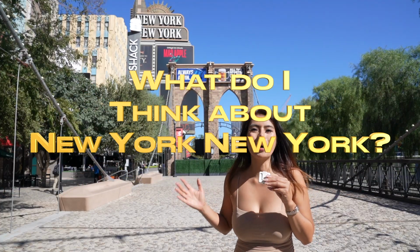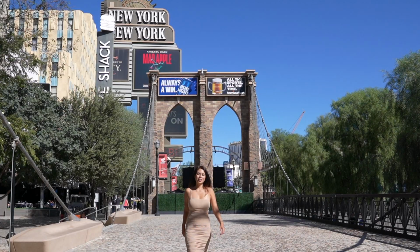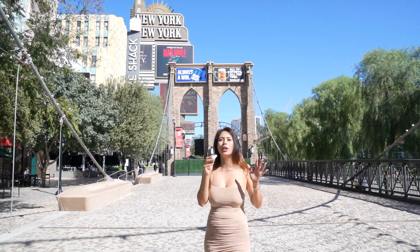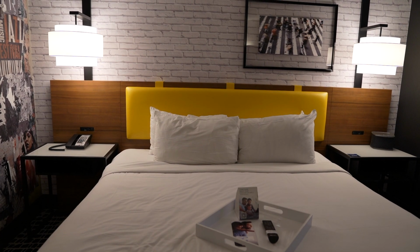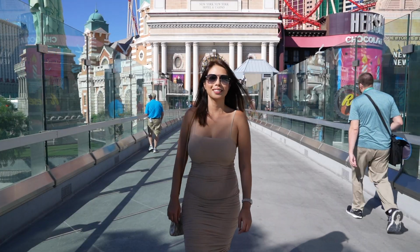So what do I think about New York, New York? I think this is a great staple place on the south side of the Las Vegas Strip. Overall, it has good location and great places to eat. What do you think about staying in a Stay Well room here at the New York Hotel in Las Vegas? I think this room is really great. I like the design of it and the air purification added to a good night's sleep.